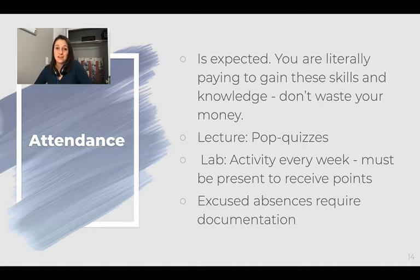Lab. You have to be there. People try to just submit the lab assignments without being there, and that's not going to fly. So you need to show up to lab to do that. You need to have documentation. If you're going to get an excused absence, whatever that be, the COVID reporter, or whatever your reason is, it needs to be documented. You need to let us know what's going on.